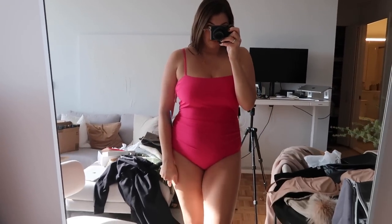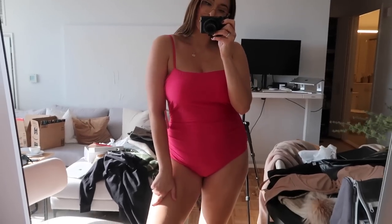For the cruise, I decided to pick up this new swimsuit off of Amazon. It's a one piece pink swimsuit. I love this square cut neckline of it because I feel like a lot of swimsuits are a V-neck. The back has a cute little back detail. Really affordable. I love this hot pink color. It's kind of giving Barbie vibes.